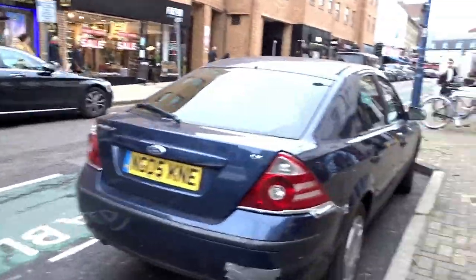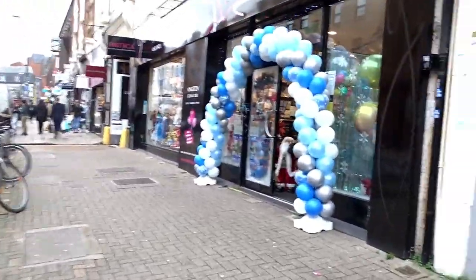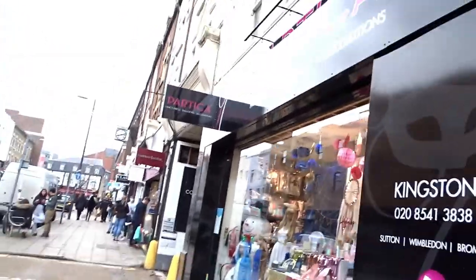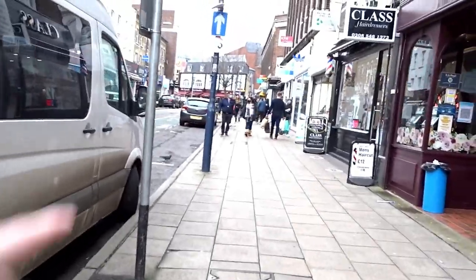There was a massive queue. They're only letting like four people in at a time. Takes forever in there, it's a tiny shop. It's the first one, just down the corner by Marks and Spencer's. The next one's up here. There's a third one, just up here, it's free.